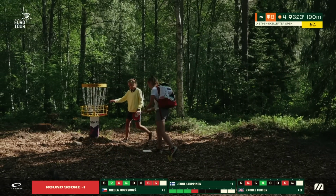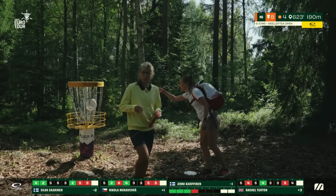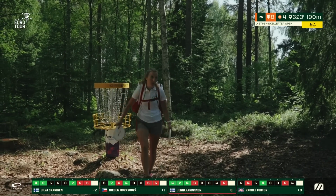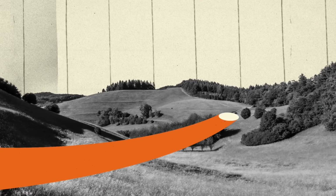So we see a bogey from Silva as well as a par from Rachel. And Jenni also carding the 5. Rachel runs away with a stroke there here on hole 8.